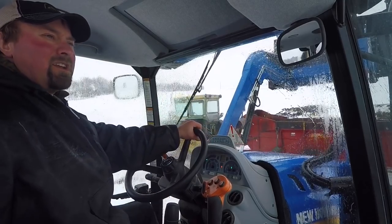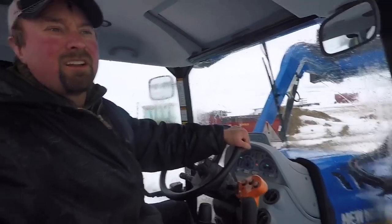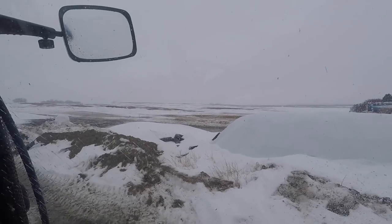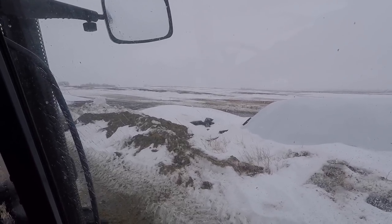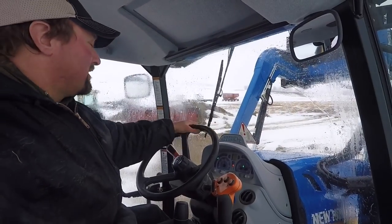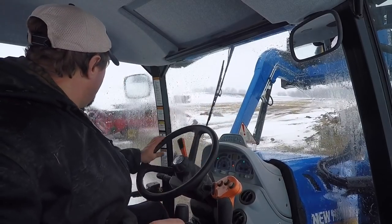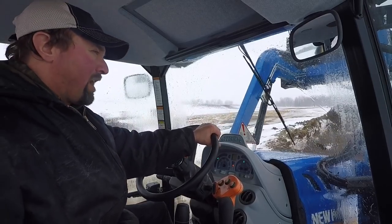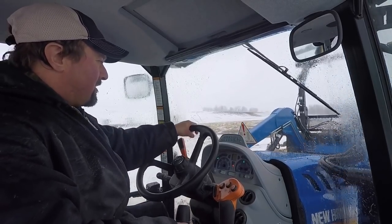Let me show you guys over here. I don't know if you can see that enough, but there are some bare spots showing up out in the cow pasture. There's no green grass growing, I can tell you that, not yet anyways. A little bit before the green grass starts to grow. Anyways, I'm getting the feed wagon loaded up with haylage for the milk cows, and we're gonna go feed in the barn and get done with the things for the day.